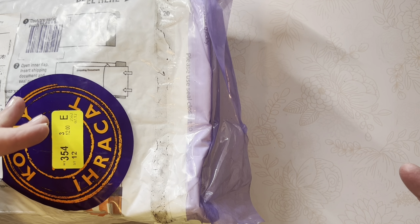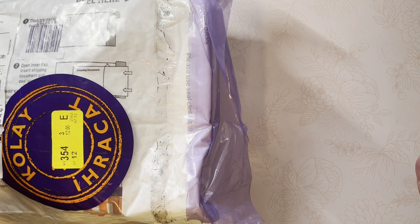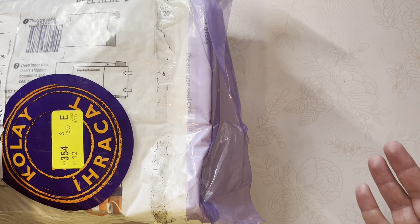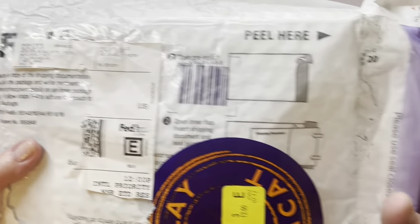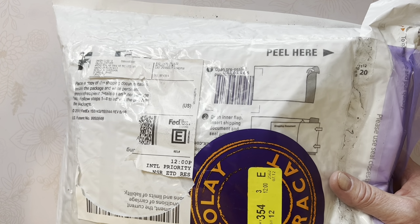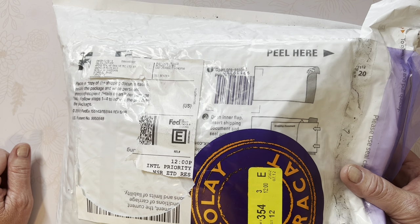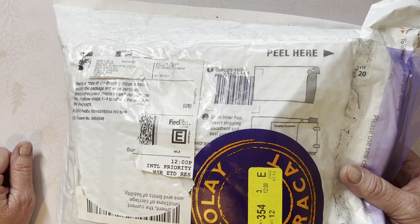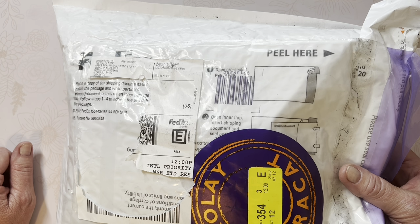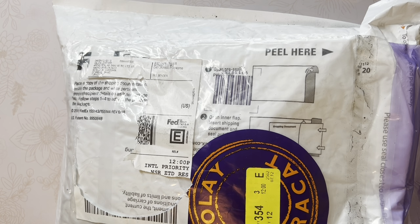I ordered a second order on the 5th, and I kind of wanted it the next day, but Friday was my first order, so I thought I'd get it Monday. It was expected Monday, but there was a shipping delay, and so I received it Tuesday with the notice of shipping delay. It said there was an international import inspection, I believe it was.